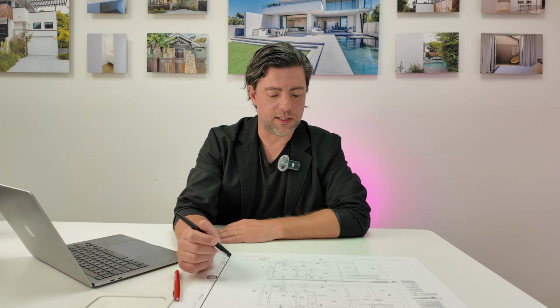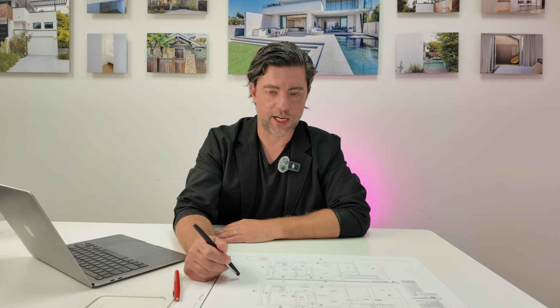This project was finished around $375 a square foot, and we were lucky to have a great client and a great contractor on this one. And in our experience, that generally makes for a great project.